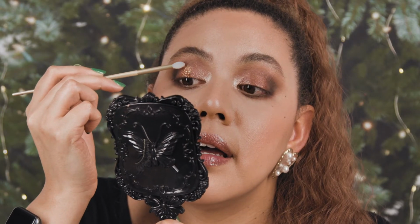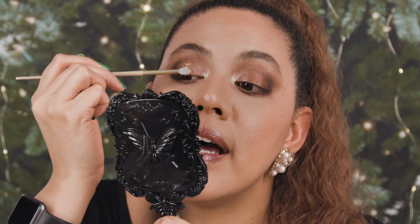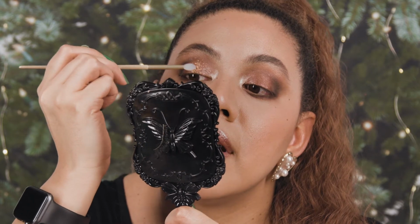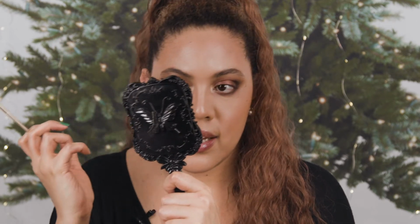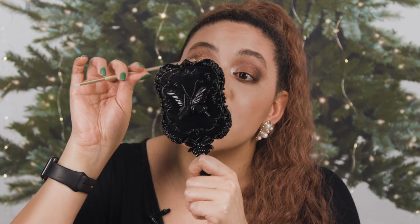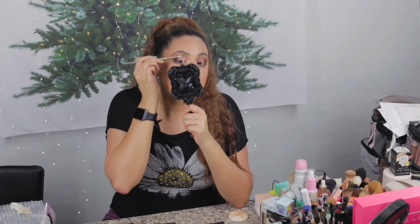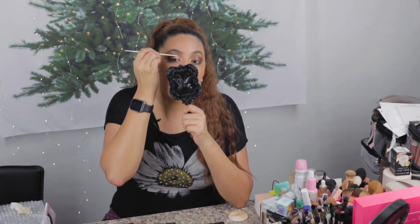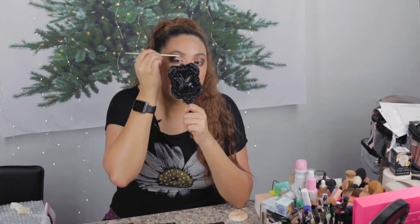And let's apply it. And I'm going to apply it only in the center. Just dab it like this. Yeah, it's super chunky, but the good thing about it being like this is you can remove it very fast if it goes into your base, because it's very chunky, so it's not going to stay there. When it's very fine is when your base is a mess. Look at that. Beautiful.